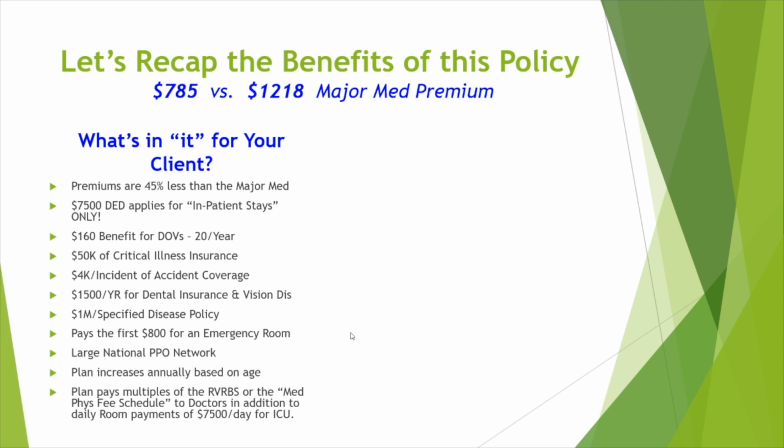physician's fee schedules to doctors, in addition to daily room payments of $7,500 a day for ICU. Now, this $7,500 a day is a little bit on the high end for the premium. This is for the ICU. If you're typically in the hospital and you're not in ICU, for sickness, it's $4,500 per day.